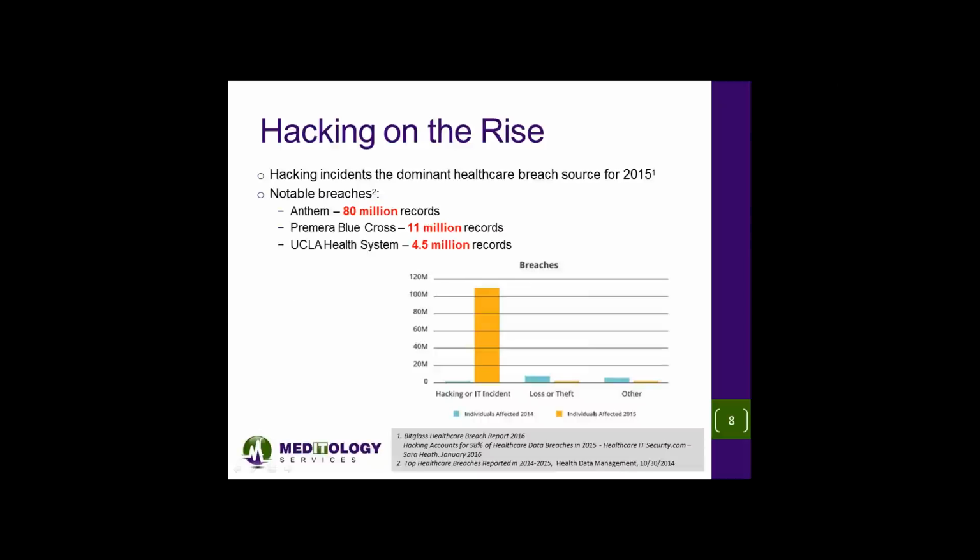We went from it being mostly about lost and stolen devices, which it still is, in terms of breach events, a lost laptop with unencrypted data or a lost USB device, and that's still happening. But we're seeing a major turn in the tide with respect to these major breaches around Anthem, Blue Cross, UCLA Health System, for example, last year. All getting up in the multi-million records breached, multi-million-dollar fines and repercussions. So we don't anticipate that trend changing anytime soon, and for all those reasons that we mentioned.